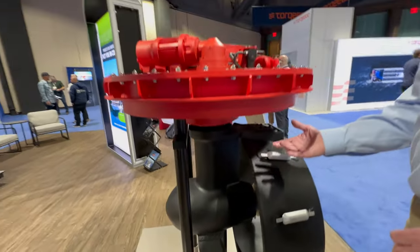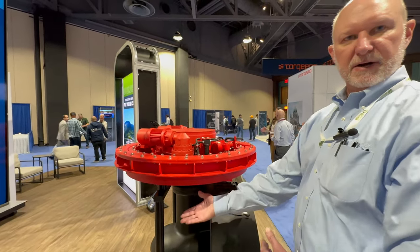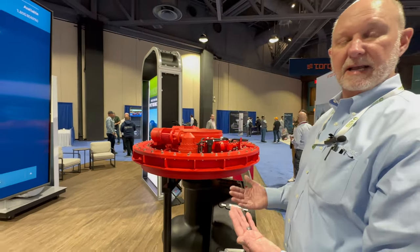So there is no reverse gear. You use the 180 degrees to make your vessel go in reverse, or really in any direction you want.